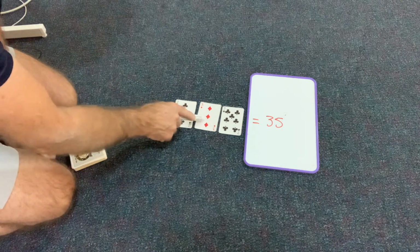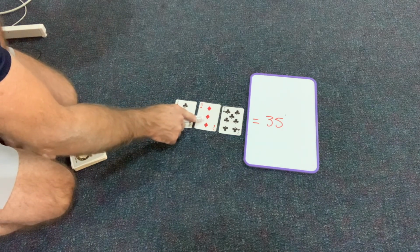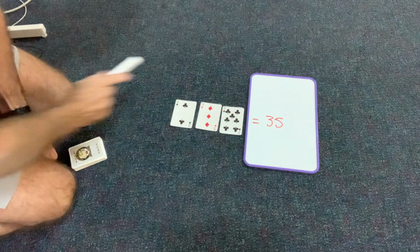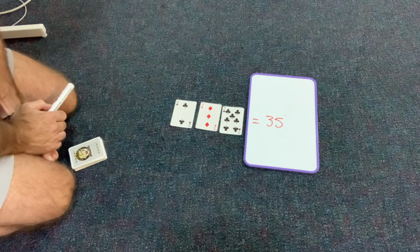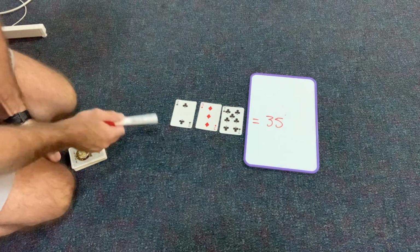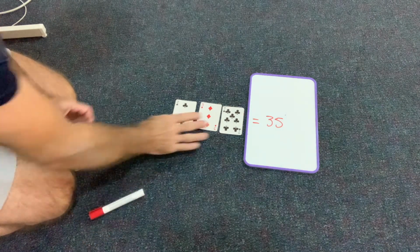What if I said 2 plus 3? Well, that's 5. 5 times 7. There we go. 2 plus 3 is 5. 5 times 7 is 35. If I do it in under a minute, I get a point. If I don't, my opponent gets the point.